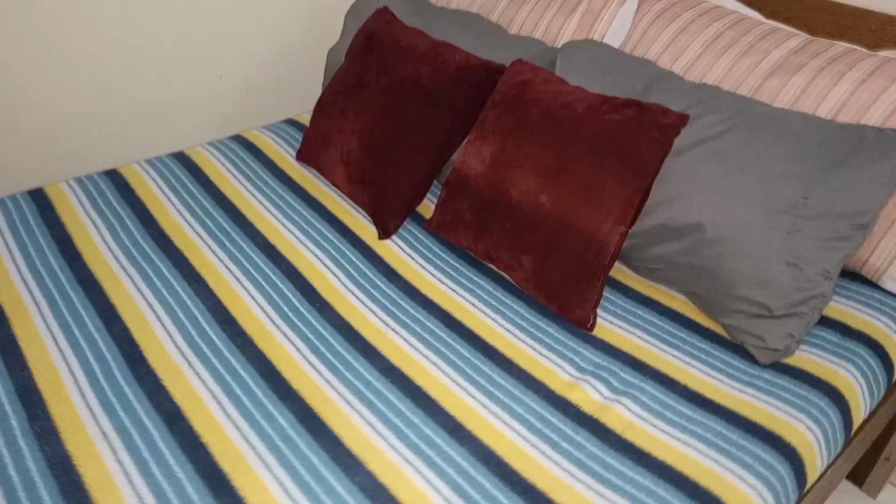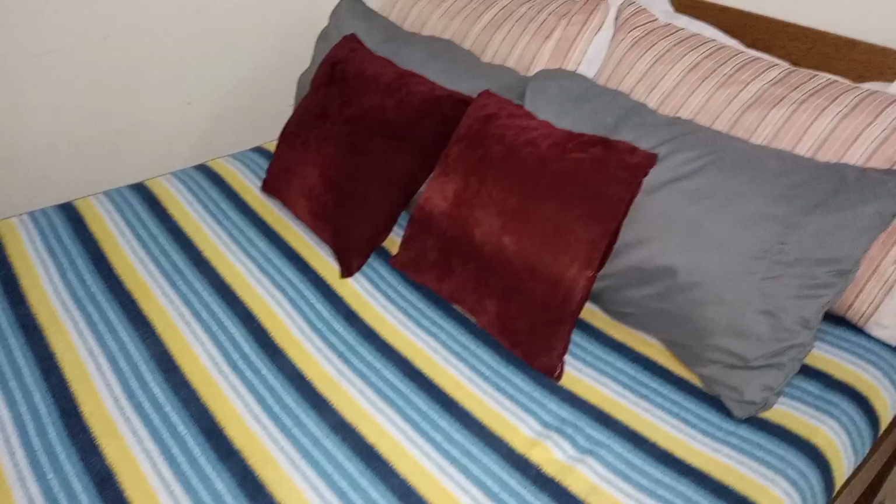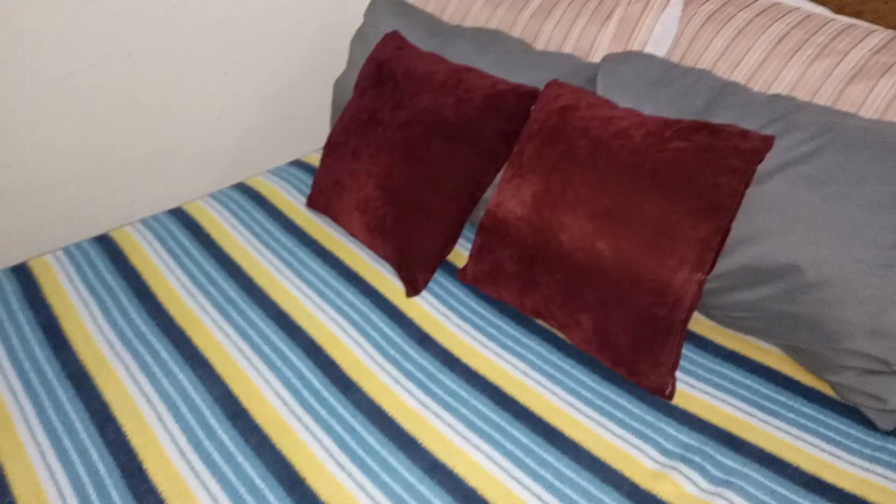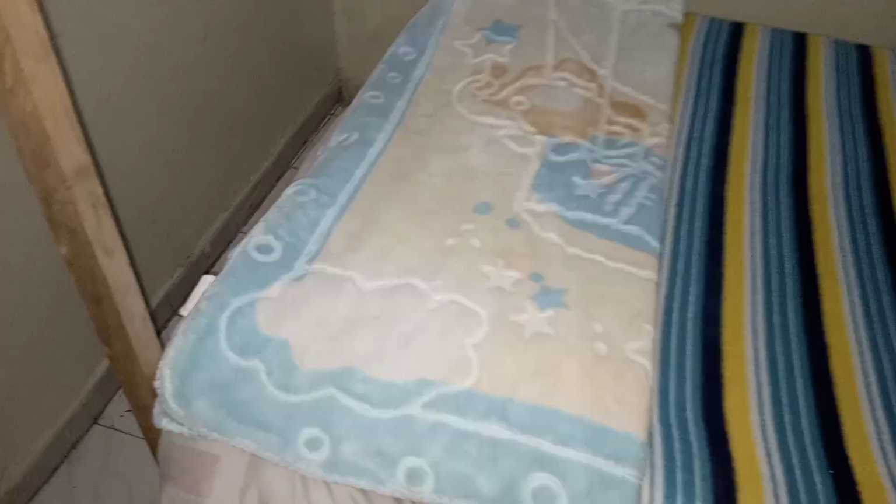Guys, this is the final look of the bedroom. It is very clean and I have disinfected the surfaces and cleaned up the floors, and I'm so glad at least I have done something. I like this bed sheet because it is so soft, and in our house it is very cold, so it assists us to be warm during the night. And we used this duvet to cover ourselves, and this one is for my little baby. And that's it, because we do co-share our room. These are the floors. They are super clean and I'm so excited.